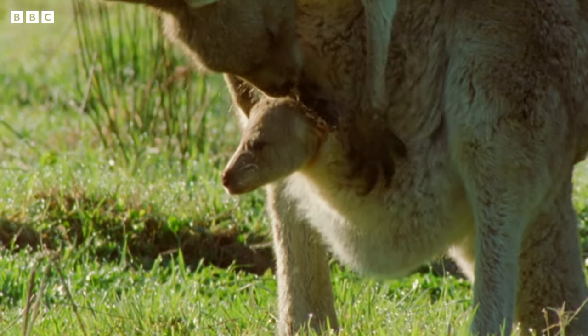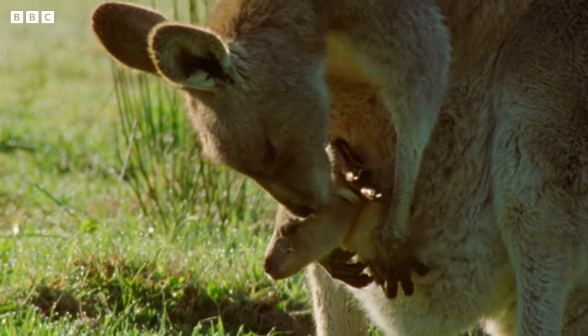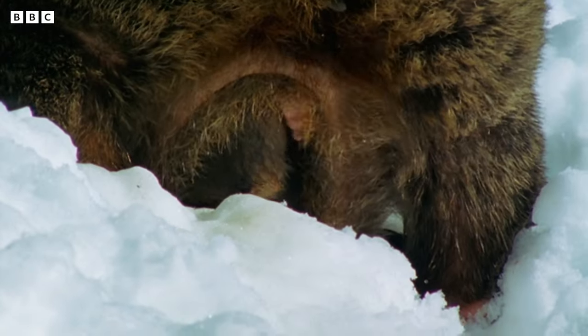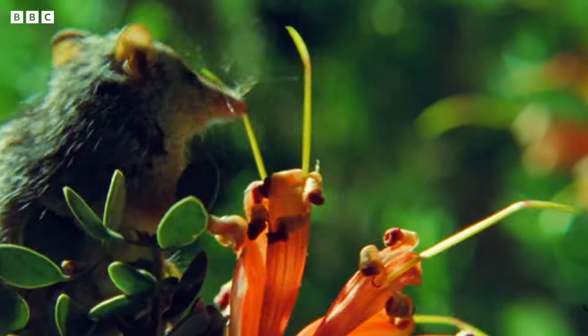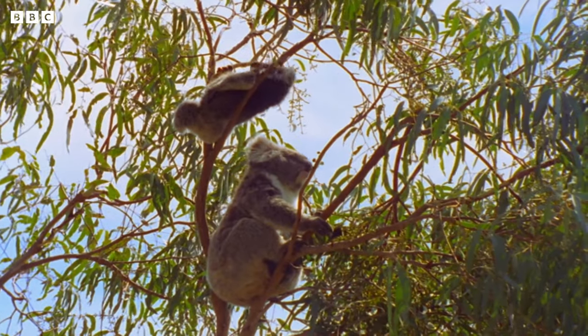As soon as they're born, the Joeys climb into Mum's pouch so they can grow bigger. But kangaroos aren't the only animals with a pouch. This is a wombat. She's got one. And the honey possum. They're only half as big as a mouse, but they still have a pouch. And koalas. They've got one too.